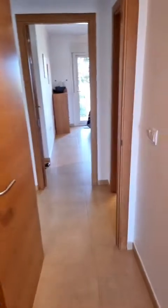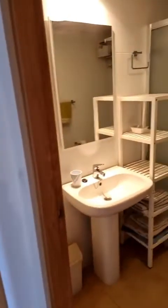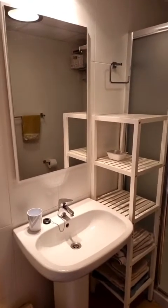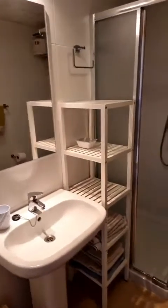But legally, they have to build a bathtub. What you do later on with the bathtub, if you change it, that's not a problem. But to get the famous first occupation license, you need a bathtub as well. So the second bathroom, let's start with this one, is also fitted with all that we need.